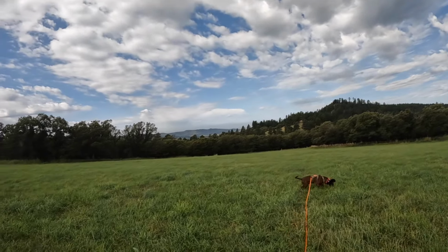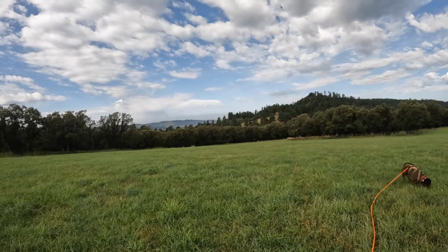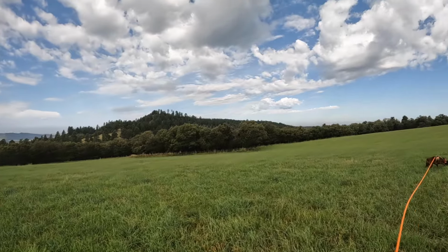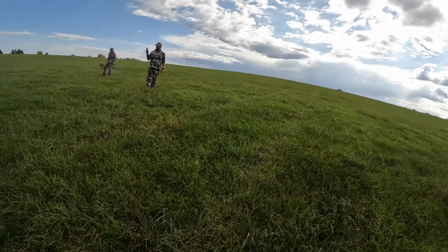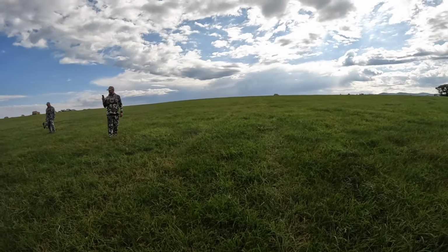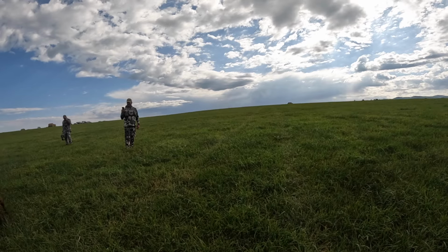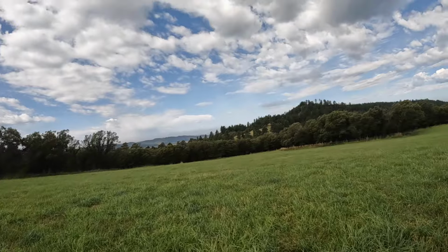And from a handler perspective, this is what we call a directed search start. We don't know exactly where the deer was standing. We don't have hair, we don't have blood, and we don't have an arrow. The buck carried the arrow off. So in cases like this, we let the dog work in a directed search pattern, and they develop their own pattern over time. And we let the dog pick the line up.